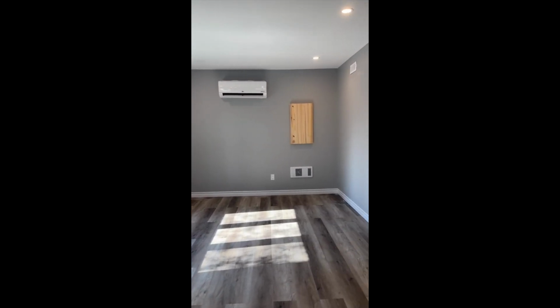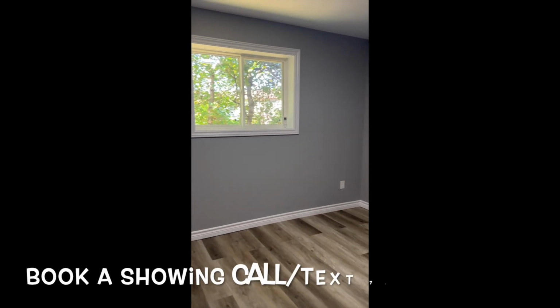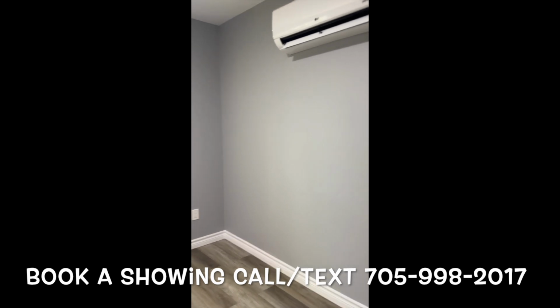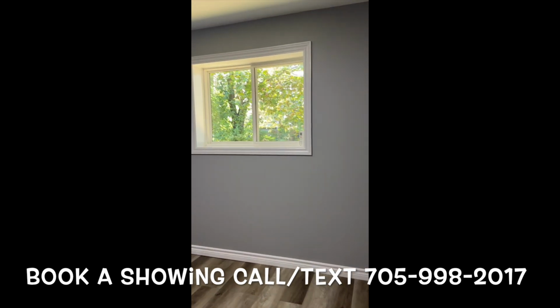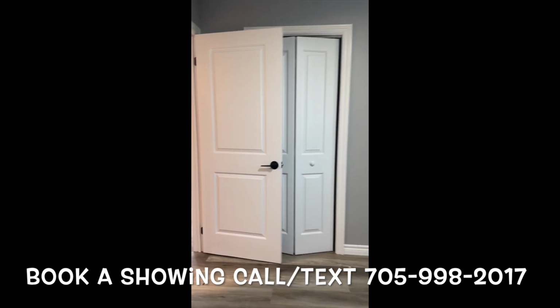Very, very generous, very efficient heat pumps as the heating system. As we get into the bedrooms here, you're going to see each room has its own heat pump. That means each room has its own heating system, which is awesome. Very generous bedrooms, all new, beautiful gray color. You can see the tile that we've used here, the luxury vinyl tile on the floor is fantastic.